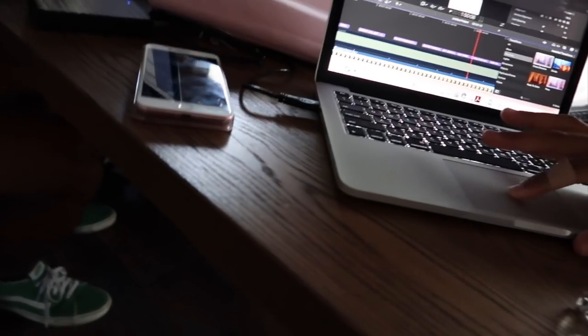I have to fold clothes and put clothes away. I have loads of laundry to put away. And I have to work on my orders for Etsy. So, yeah.